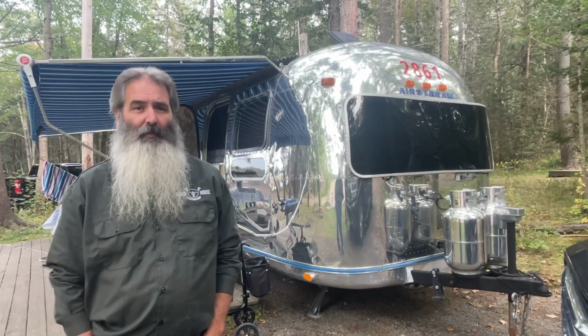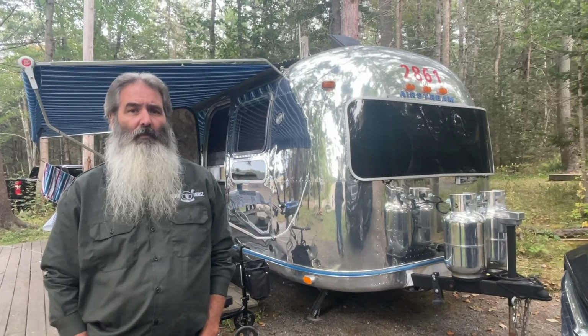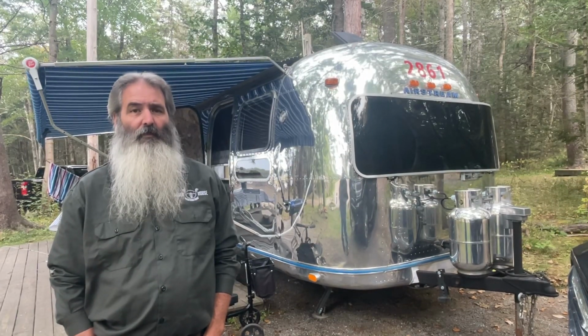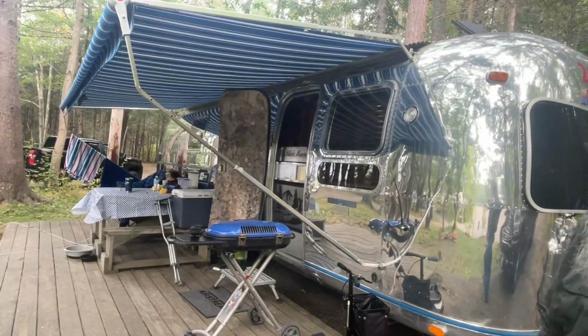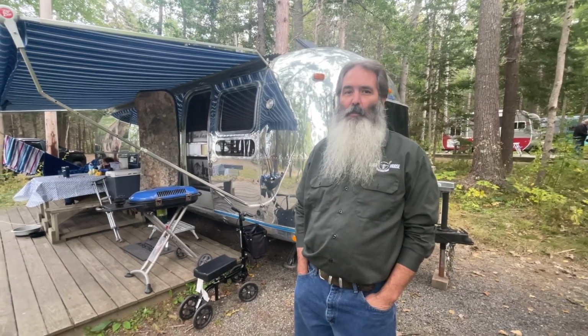So Airstreams are an iconic brand, and I asked somebody who owned one, why do they all look new? And they told me that everything that's inside it can go in and out the door. Correct. Which makes it a heck of a lot easier than trying to take a windshield out to put a new refrigerator or something like that in.